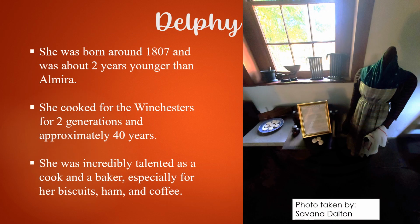Historians know the most about Delphi than any of the other enslaved workers at Cragfont, as she is mentioned the most frequently in historical documentation. She was born around 1807 and was about 2 years younger than Elmira. She worked for the Winchesters for 2 generations in approximately 40 years. She was incredibly talented as a cook and a baker, known especially for her biscuits, ham, and coffee.